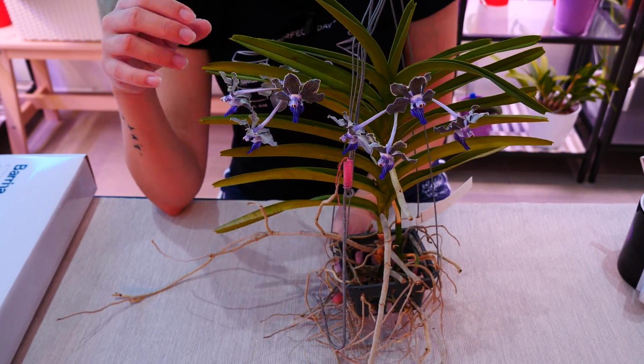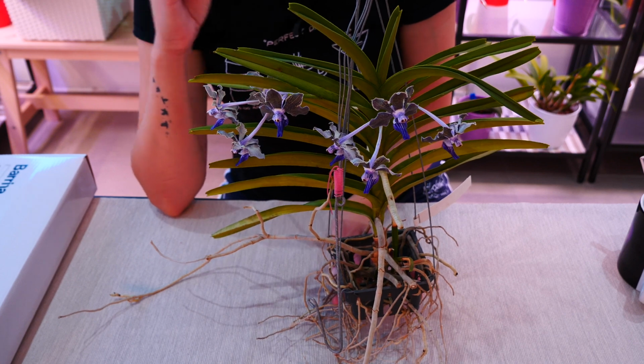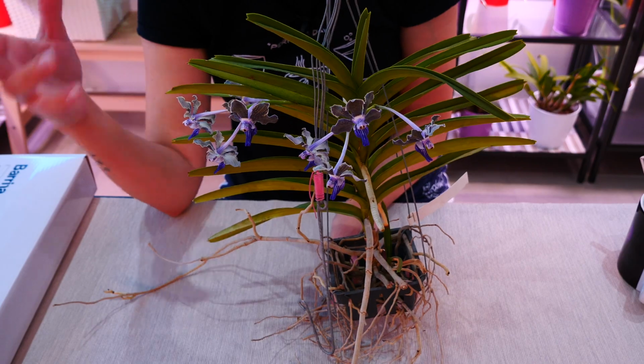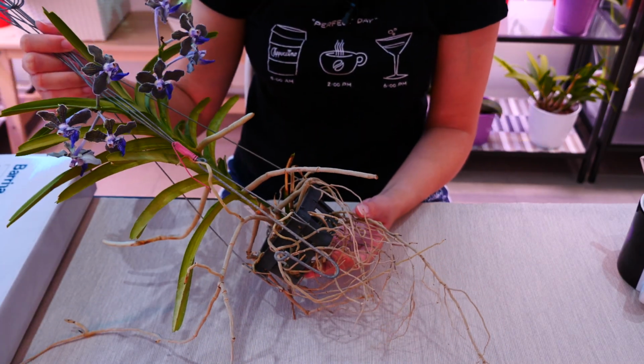really love from the Vanda Mimi Palmer, which actually is a tessellata hybrid as well. So I think the fragrance comes from the tessellata. I don't think it's a combination of fragrances that just happens to feel chocolatey. I think it's the tessellata. I think that's how it smells.